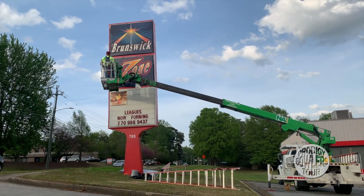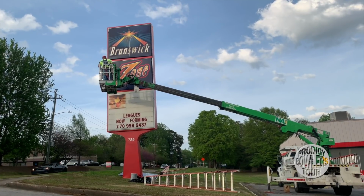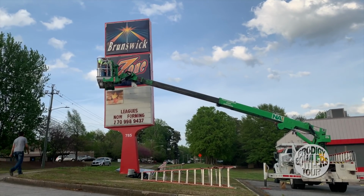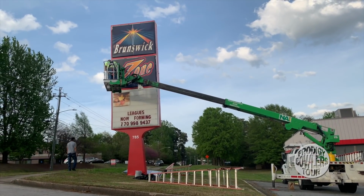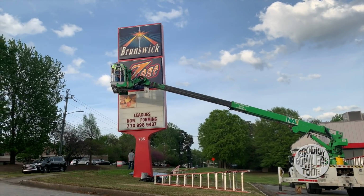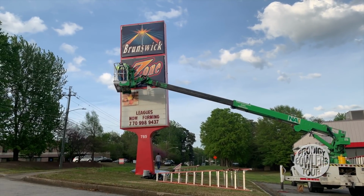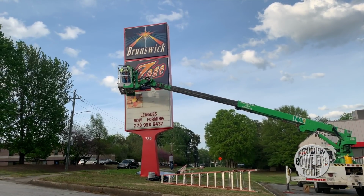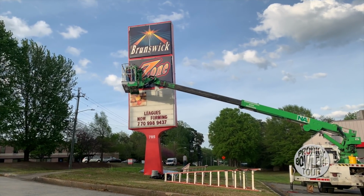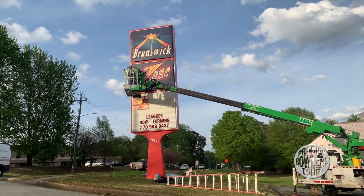A little while ago, he put the fifth coat of red paint over the base of the sign here at 785 Old Roswell Road in Roswell, Georgia. You see the address painted on the sign, 785. We also see their phone number on the removable letters on the sign. So in case you're looking for a place to bowl a league, I'm sure they would love to hear from you at 770-998-9437.